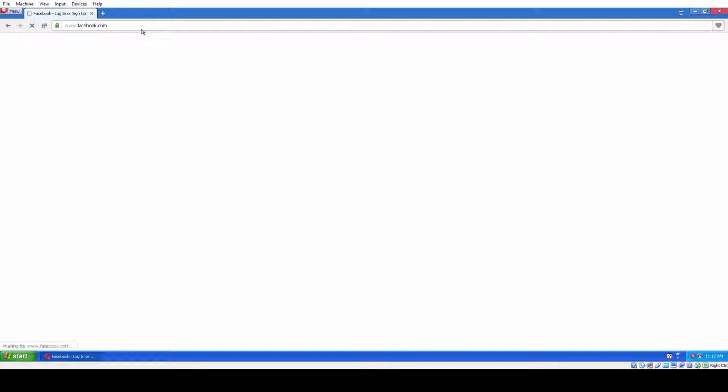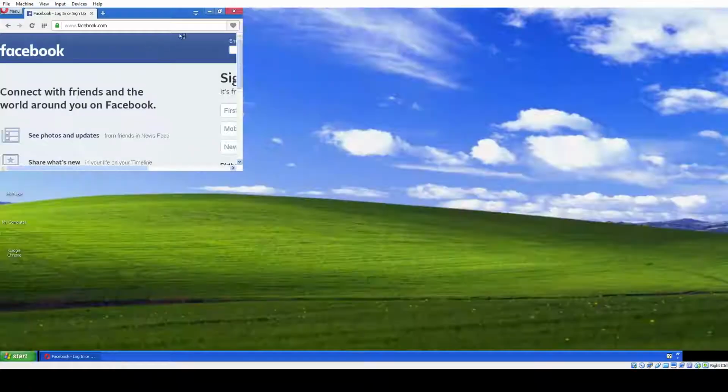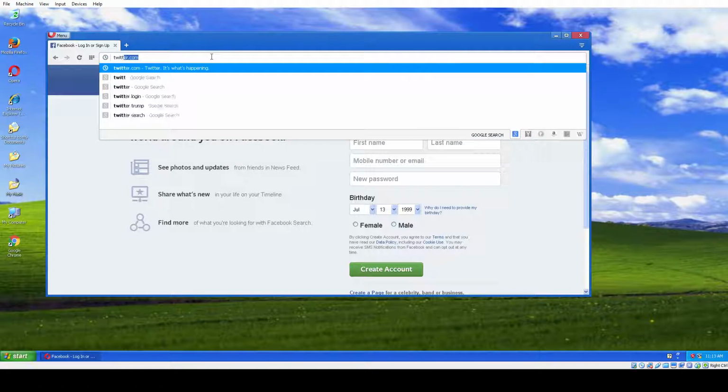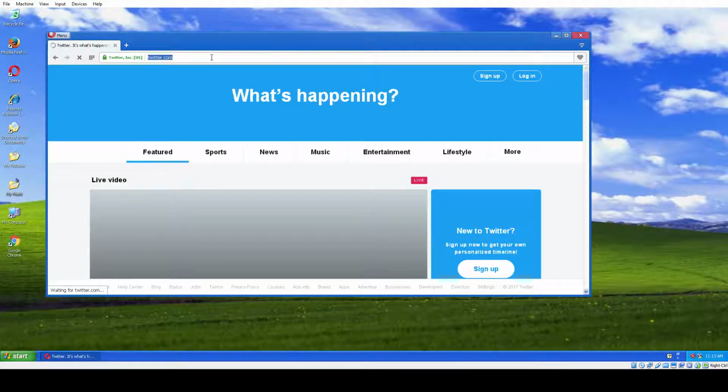Facebook.com. Let's see if that will work out. Yep, Facebook does work on Opera and Windows XP. Sorry about that, guys. And let's go to Twitter and see if Twitter works. And Twitter works. Let's go to YouTube.